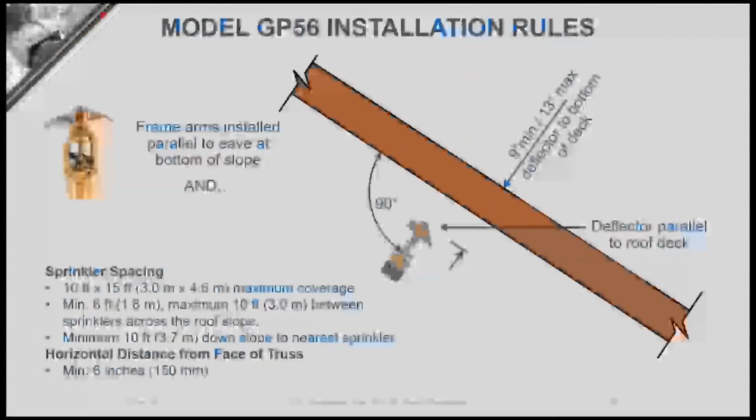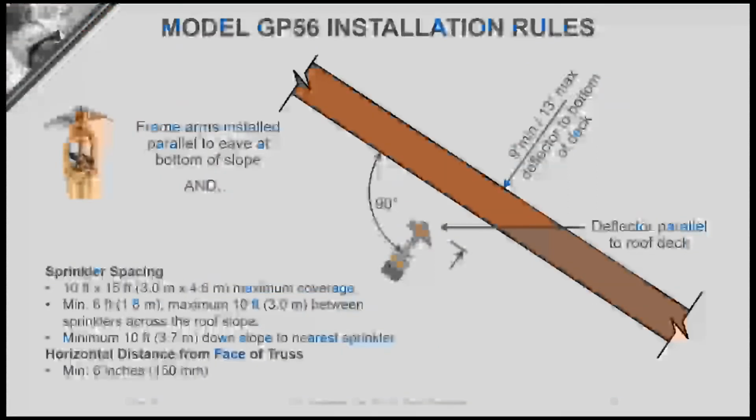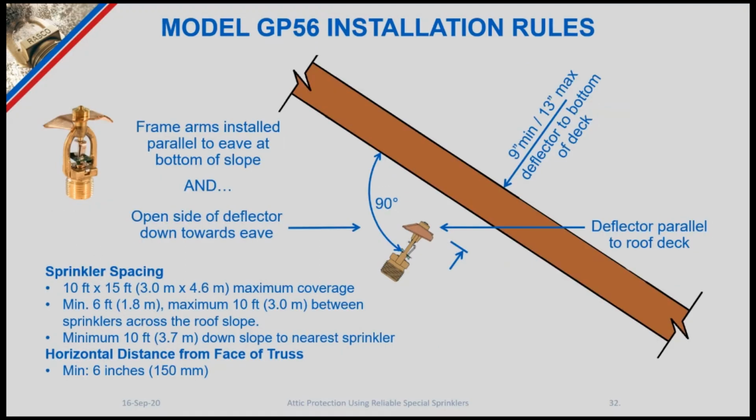When it comes to installing this product, it's going to function very much like a single direction product. So we need to look at installing this correctly. It has to go in facing the right way. So in this instance, it's actually in backwards. We need to turn the sprinkler around and make sure that the open side of the deflector is going to point towards the eave. We have stamps on the deflector that actually indicate where the flow needs to go, where to point it at. So it is very clear to the installing personnel.